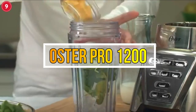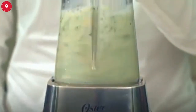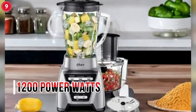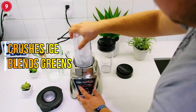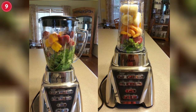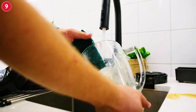Next up, the Oster Pro 1200 blender in brushed nickel is our pick for culinary innovators seeking effortless precision to craft exceptional blends. With 1200 power watts, it seamlessly crushes ice, blends greens, and crafts sorbet. Its 7-speed versatility, including smart setting smoothies, eliminates guesswork. The 6-cup Boroclass glass jar, dishwasher safe and durable, simplifies cleanup.